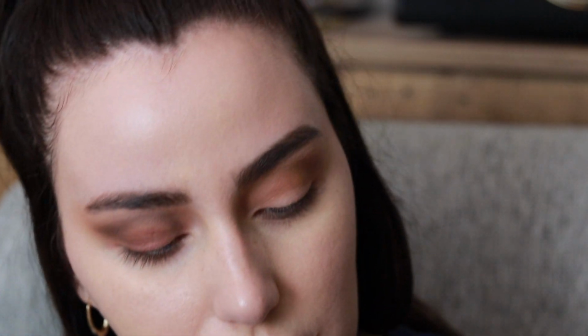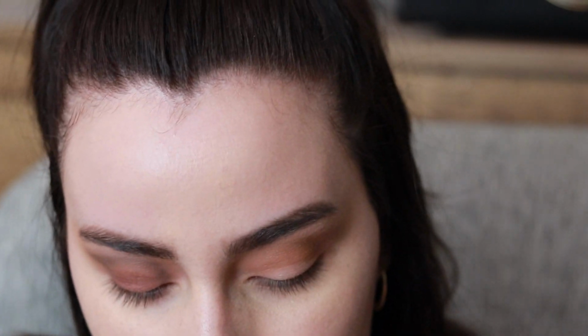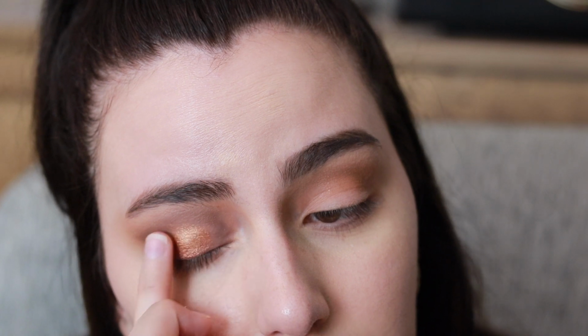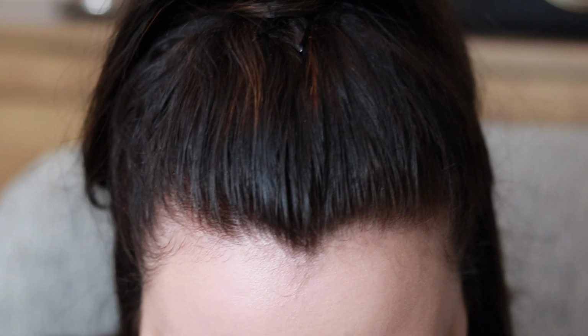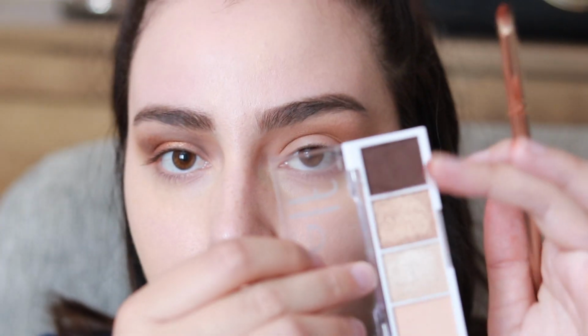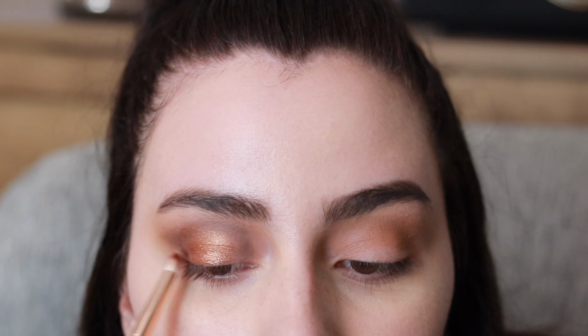I'm going to go back into the Pumpkin Pie palette, and take the lighter of the two shimmer shades, and take my finger and work it in there. Here's this beautiful copper, and I'm going to press that on top. We're going to go back in with that pencil brush, and I'm going to take a little bit of this red terracotta shade and mix it with the brown that we've been using to create that shadow between the shimmer and that matte.